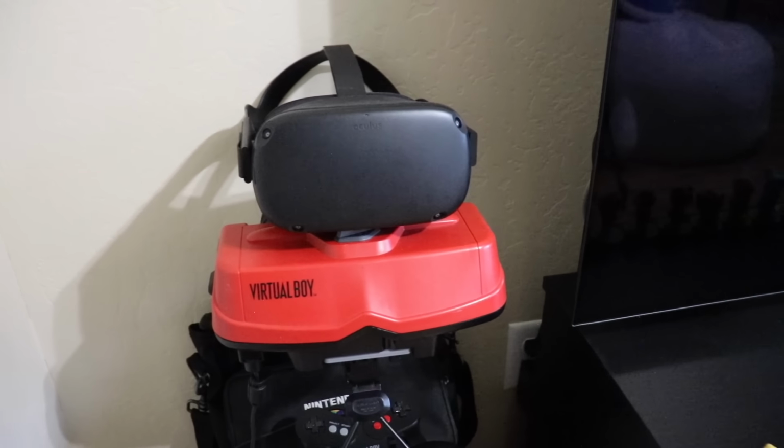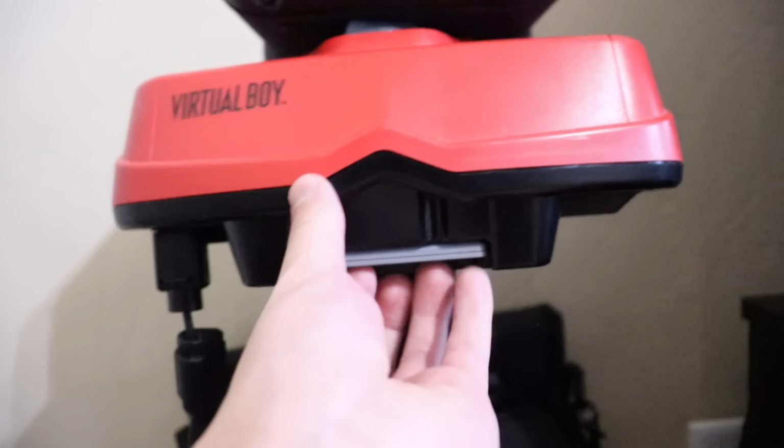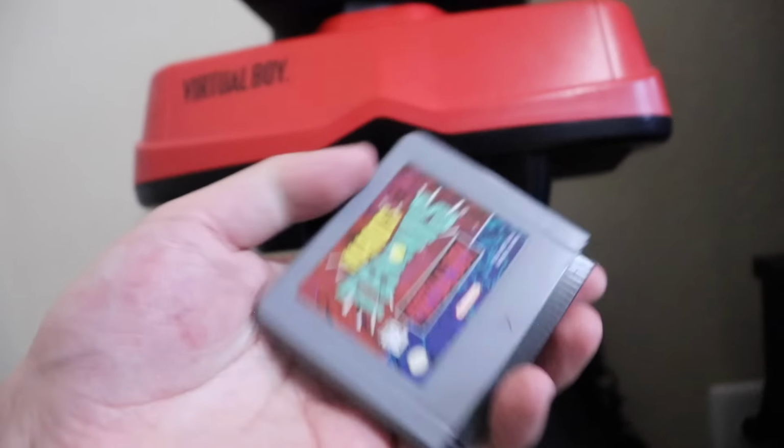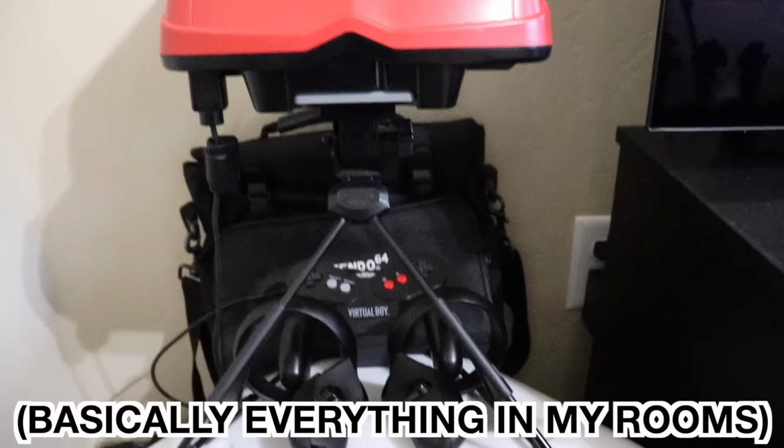I have it sitting on top of a Virtual Boy for the lols. Virtual Boy controller, Oculus controllers. I only have one Virtual Boy game, and it's Mario Tennis, and I'm pretty sure that's the bundled-in game with the Virtual Boy. And a random Nintendo 64 carrying bag because I didn't know where else to put it. Sitting on top of a non-working eMac with a YouTube letter.